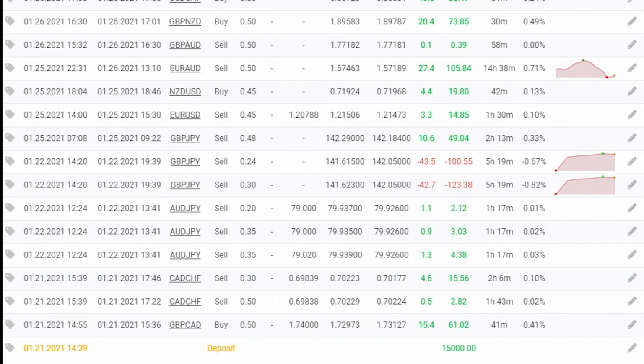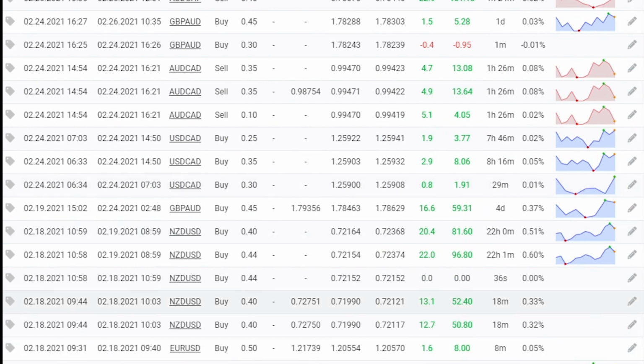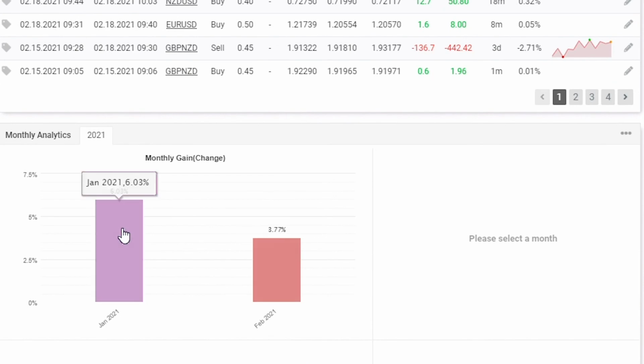Move on to the second page as well. 1, 2, 3, 4. Compared to the other trades, no losses here. 5, 6. So I can't even call 0.95 a loss. But this trader's been very skillful in maintaining his balance. And look at overall, 6% gains in January, 3.77% in February.